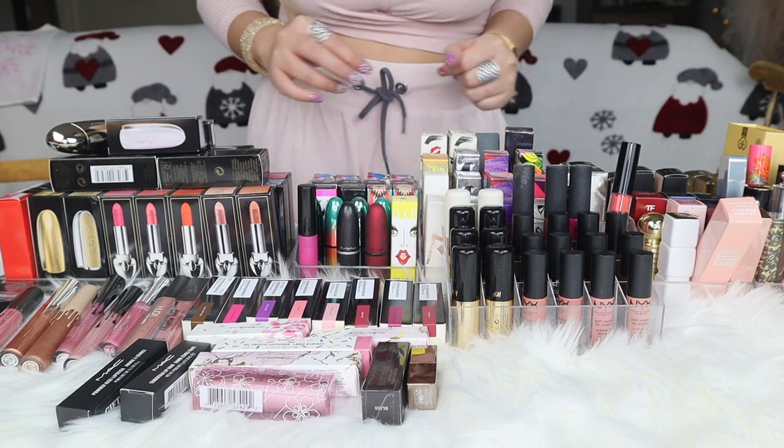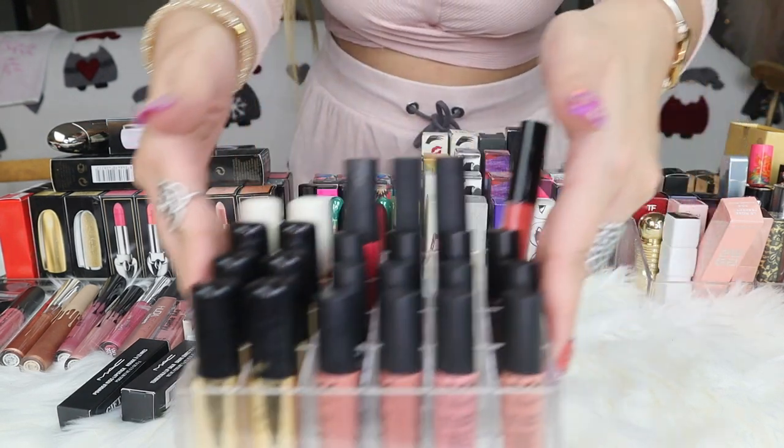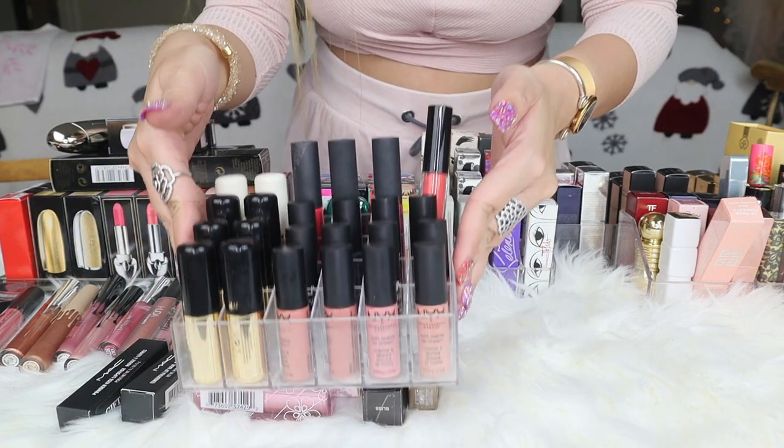Right, I am going to stand. Let's see if this is going to work better. Alright, so I am going to go to this pile right here, because this one holds more liquid lipsticks.